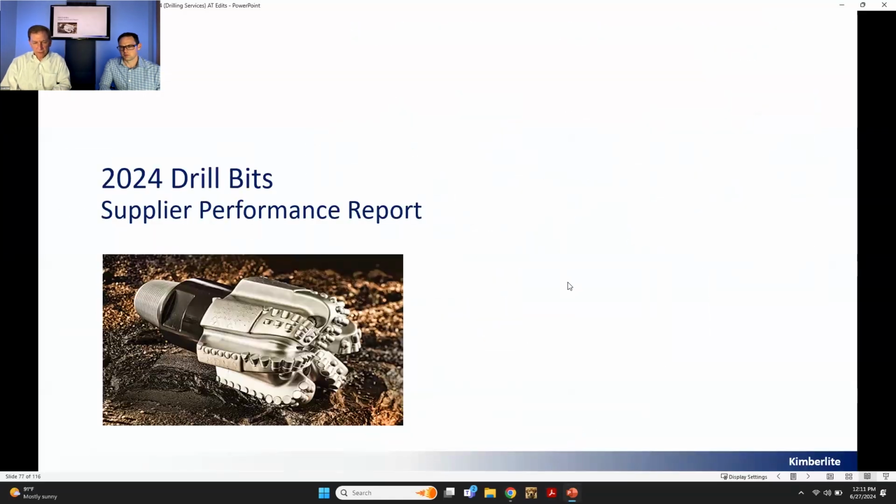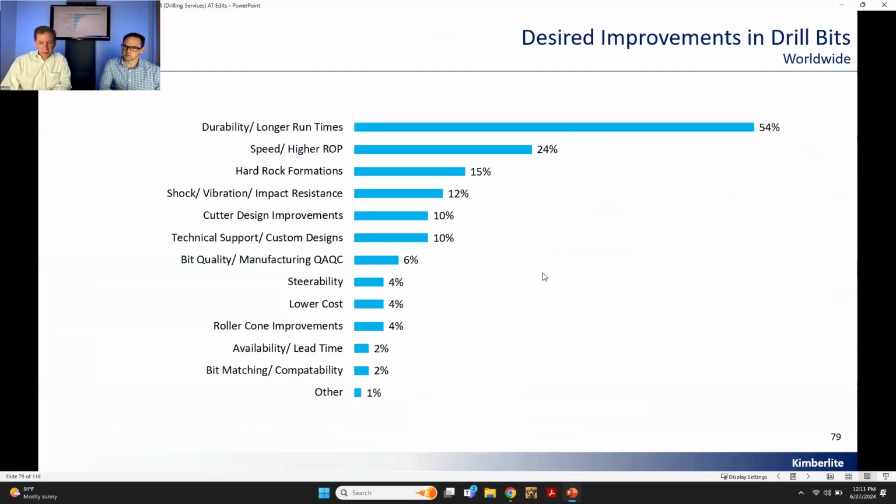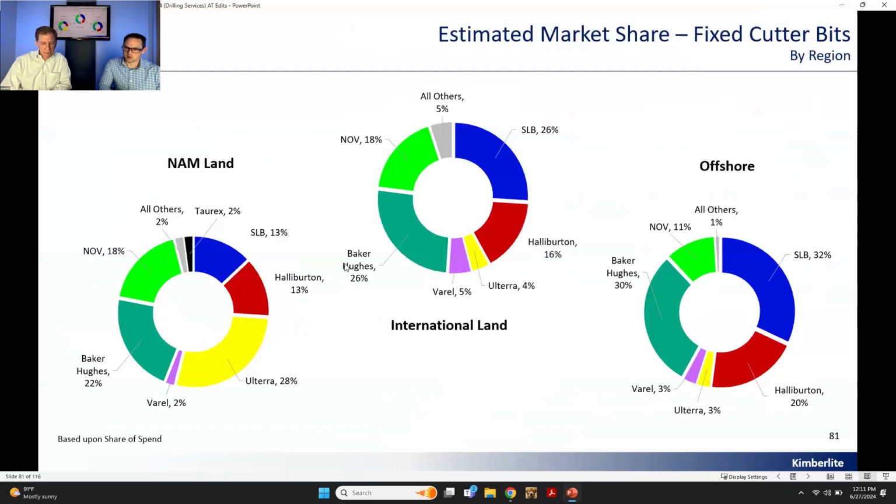When you move to drill bits, what we see is that fixed cutter is principally used. Longer, improved durability is the number one desired improvement. We find that on a global basis, let's just go in by region. If you look at North America land, Ulterra continues to be the market share leader, followed very closely by Baker Hughes. But when you go internationally, now you start to get the heavyweights, SLB, Smith Bits, and Baker Hughes, Hughes Christensen going toe to toe, and very similarly in the offshore market. Those are the 2 big heavyweights.